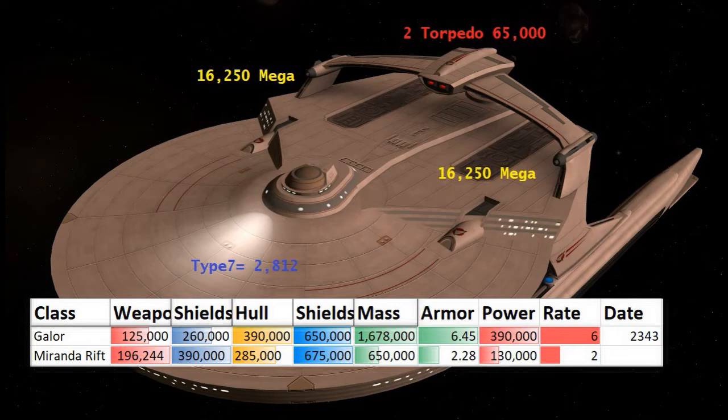Now, when it goes to engage an enemy ship, most likely it's going to choose to use its torpedoes or its mega phasers. Now its mega phasers have a burst of 4 and they're about 16,250. Its torpedoes are 65,000. So it could launch 8 of those blasts from its mega phasers or 2 torpedoes, and they're about the same. So it comes out to a ratio of 130,000. And that would be on its first barrage.